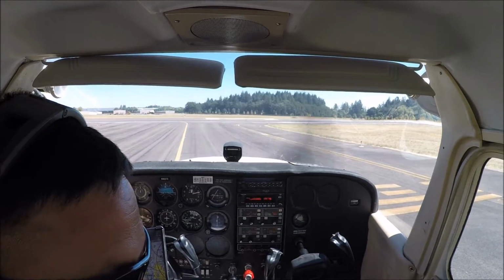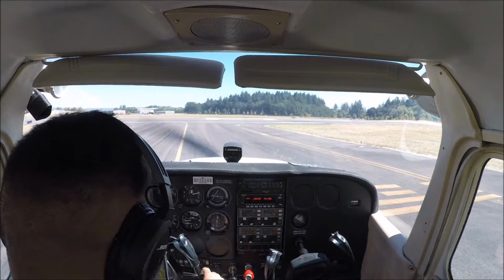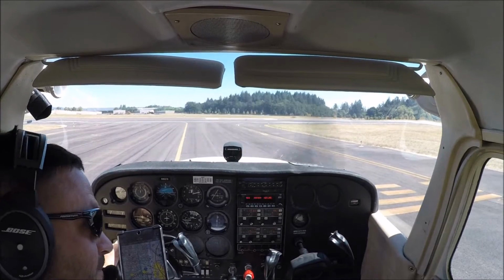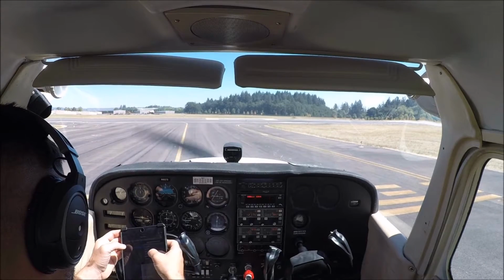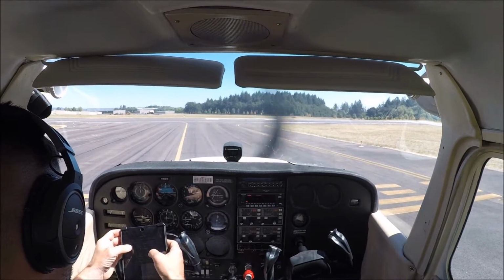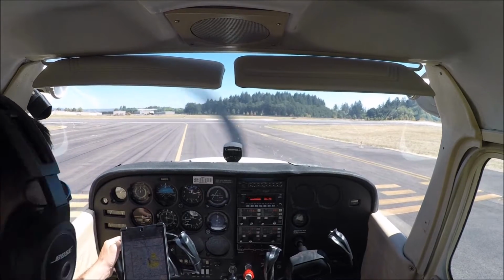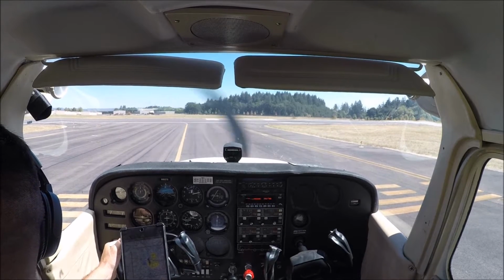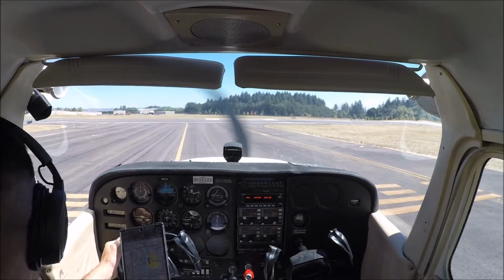Hillsboro Tower, Skyhawk 80278, 31 left at Alpha 8, ready for takeoff. Skyhawk 80278, Hillsboro Tower, roger, landing traffic. Roger, 278. Cessna 278, the Cessna ahead is in left closed traffic. Wind calm, runway 31 left at Alpha 8, clear for takeoff. Clear for takeoff 31 left, and we'll keep an eye out for the traffic, 278.